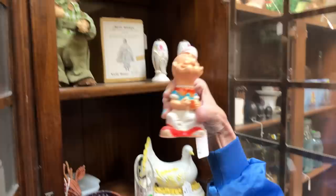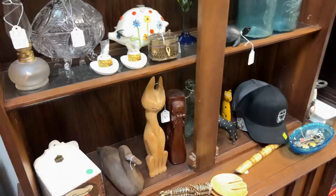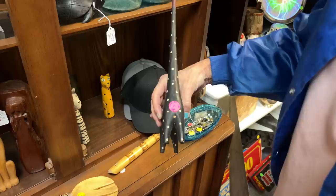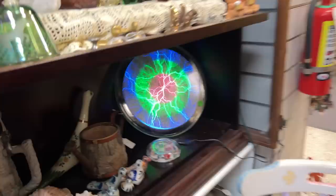Oh, he's definitely not gonna be squeaking anymore. It's $40. I'm not going to squeeze them too hard. Some cool cats. I sold one just like this. Oh, I really love where they put the price tag. Little birds, though.